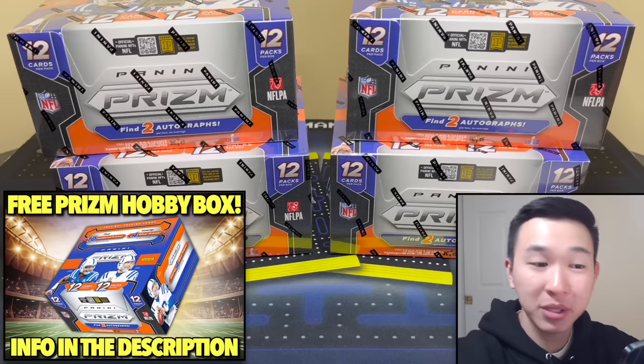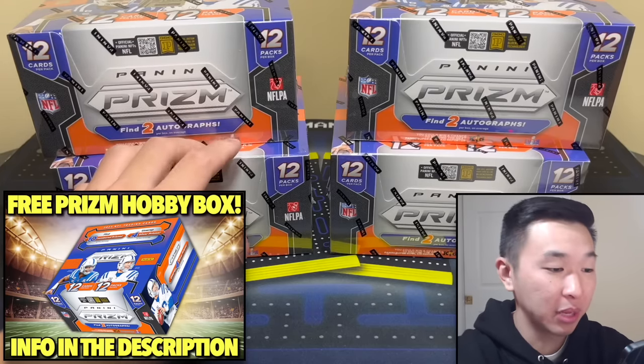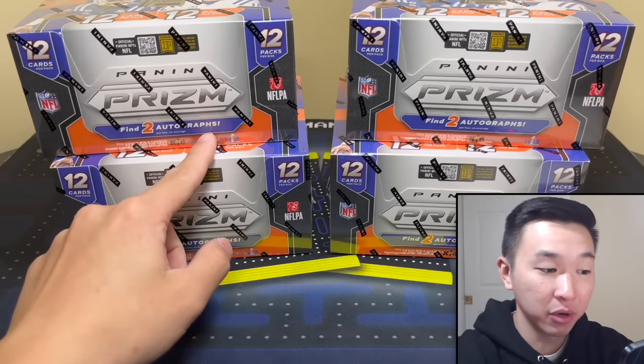What's going on, guys? Today we have one of the biggest releases in all of cards. It is the new 2023 Panini Prizm Football. We have three boxes of FOTL for an early first look at the set.